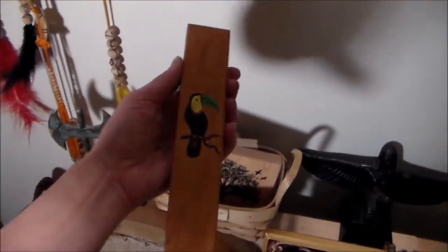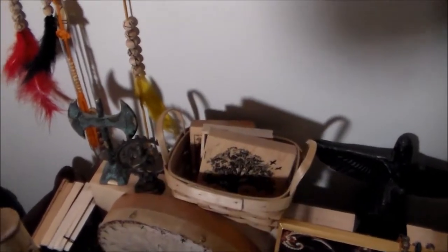And then this guy, I honestly have no idea why I keep this on my altar, but I always do. It's a little box. I'm just going to open it. Sorry. It looks like maybe a pen came in there at some point. I never keep anything in it.